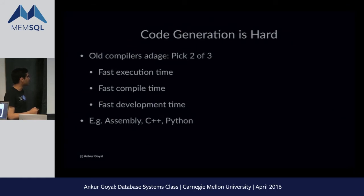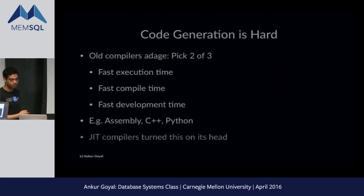C++ is fast execution time and fast development time, but really slow compile time. I mean, really slow. Instantiating a template costs like 50 milliseconds in the compiler. And Python, again, fast development time and fast compile time, but slow execution time.